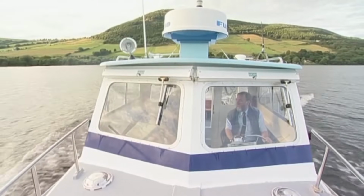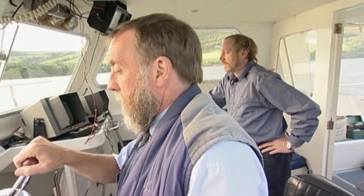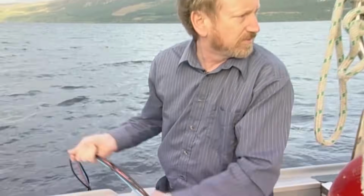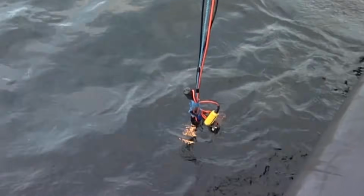Whatever there is in Loch Ness will be under the surface. And I suppose with the underwater television camera, you've got a chance. It's like having a lottery ticket. There's no way you can win a lottery unless you have a ticket. And the only way you're going to find anything under the surface of the loch is by putting a camera down and having a look.